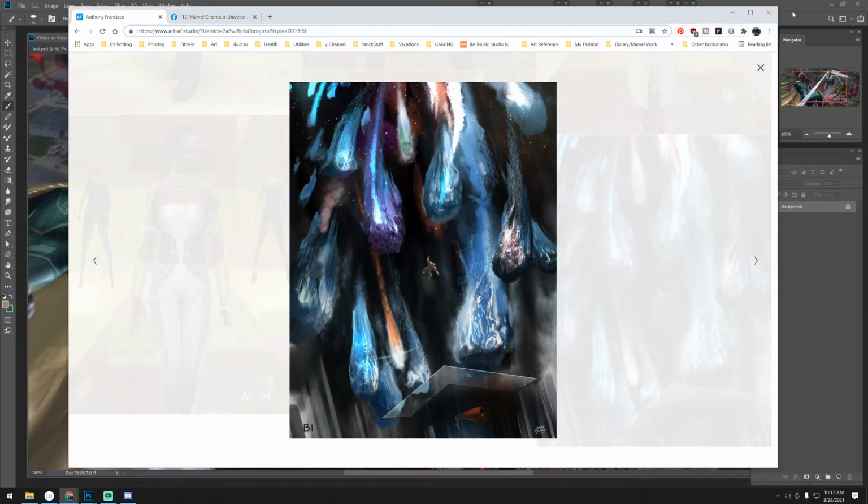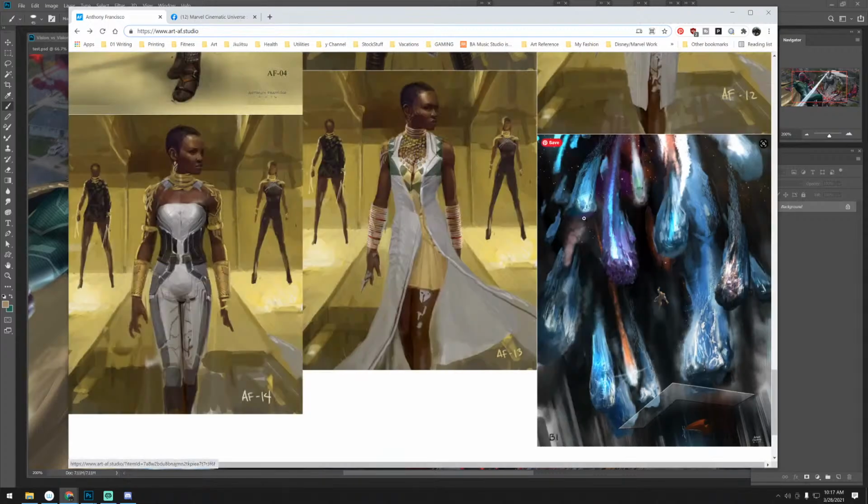There was a question in the chat about whether you did any keyframes or concepts on Falcon and the Winter Soldier. No, I actually didn't get to work on Falcon and the Winter Soldier. I wish I had a chance. I was on WandaVision during that time.